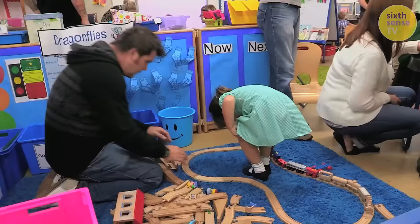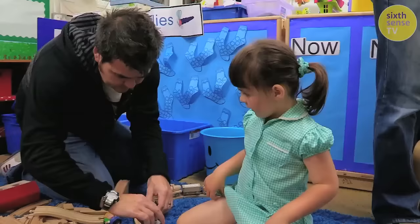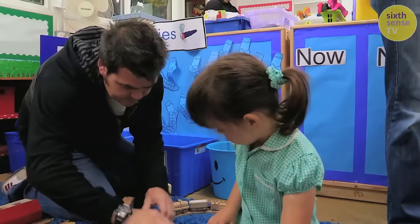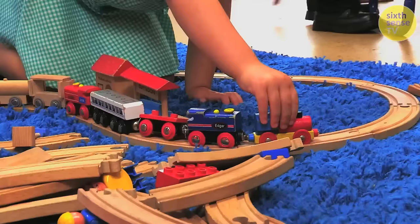What are these children playing with? Oh, it's a train! And the back as well. Oh, it fell over. I think it's too big, Luce. Should we have two trains? One big one still. Go on then.